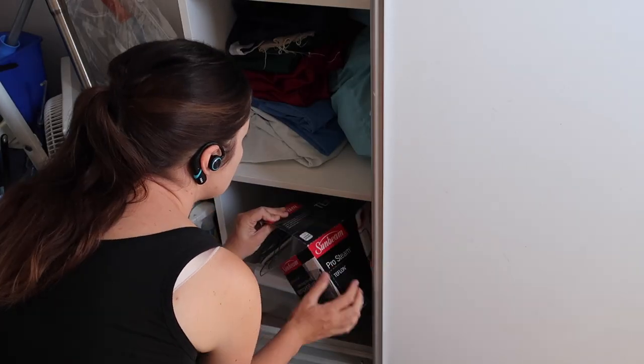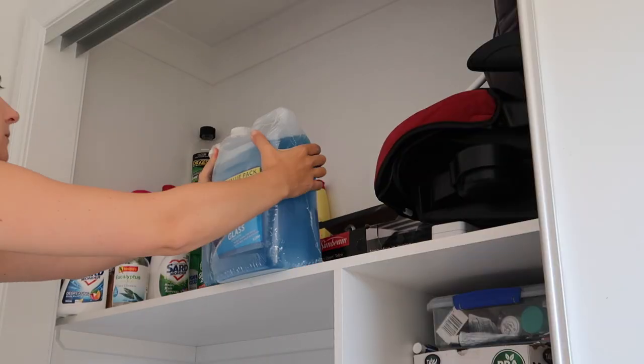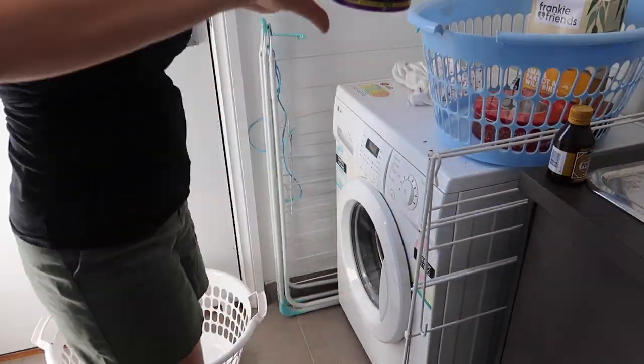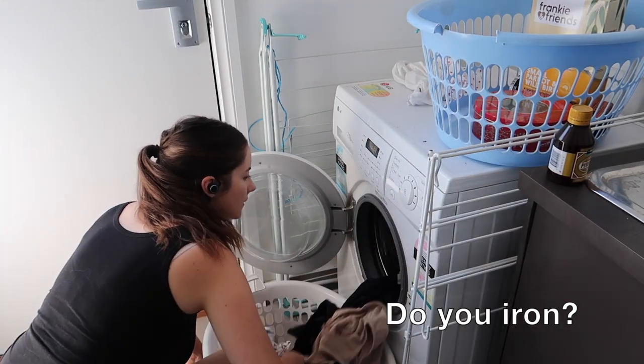So this iron can go right up the top at the back because I don't iron. I haven't actually ironed since I moved into this house, and that was 3 years ago. Do you iron? When was the last time you ironed?